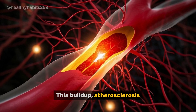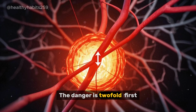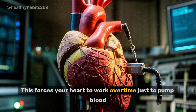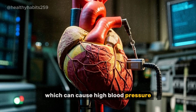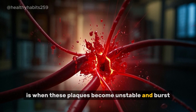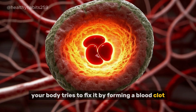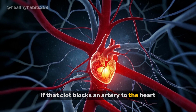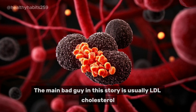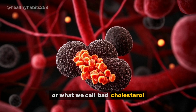This buildup, atherosclerosis, makes those highways narrow and stiff. The danger is twofold. First, the narrowing chokes off blood flow. It forces your heart to work overtime just to pump blood, which can cause high blood pressure. Second, and much more dangerous, is when these plaques become unstable and burst. When that happens, your body tries to fix it by forming a blood clot. If that clot blocks an artery to the heart, it causes a heart attack. If it's in an artery to the brain, it's a stroke. The main bad guy in this story is usually LDL cholesterol, or what we call bad cholesterol.